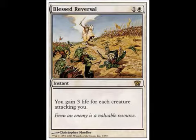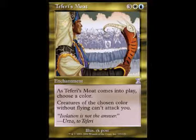If an effect prevents a creature attacking a player, again, because you're always attacking the team and it's considered to be attacking you, then it would prevent the creature from attacking the team as a whole. Teferi's Moat is an example of that. So if I choose white, then white creatures can't attack me.